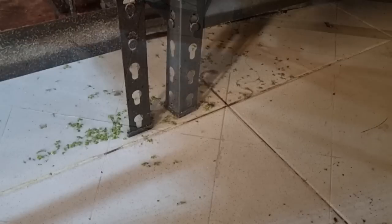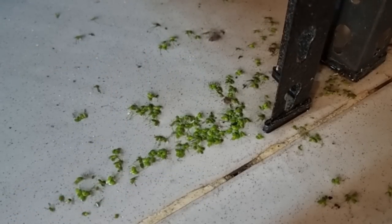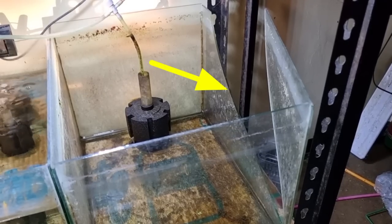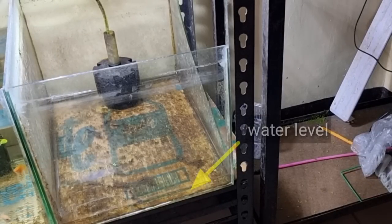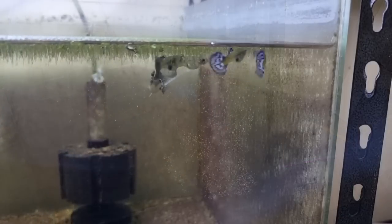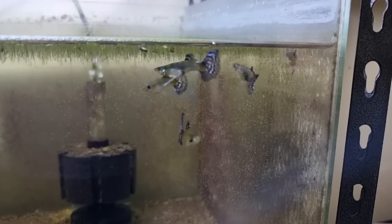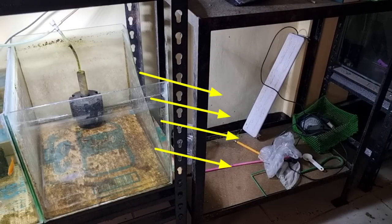Hello everyone. Early morning, I noticed that the floor area is wet and a lot of floating plants like duckweeds are scattered everywhere, only to find out that one of my fish tanks is badly damaged and only a small amount of water is left inside. For your information, this is the tank where I place all my female purple mosaic guppies. All the water came out on the side since this is where the glass is broken.